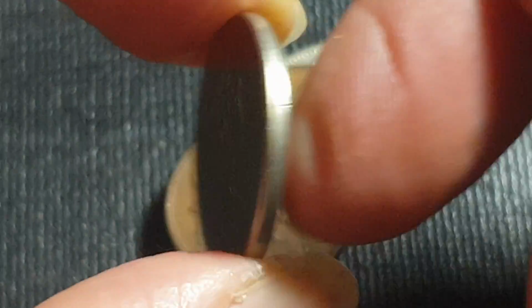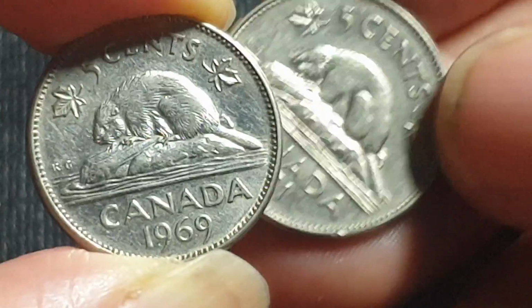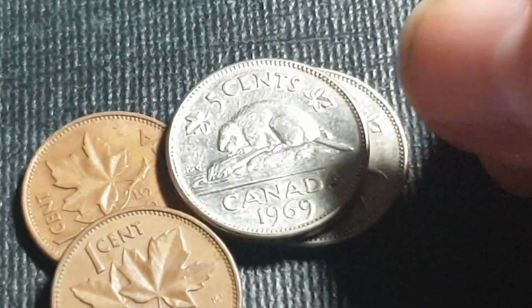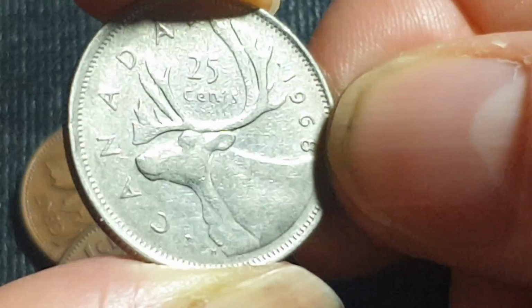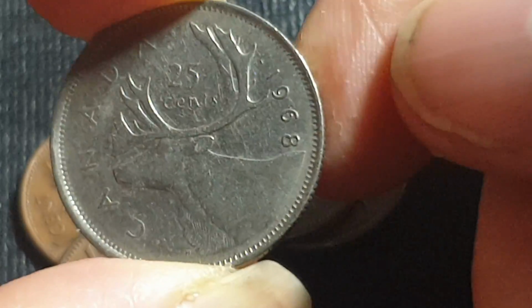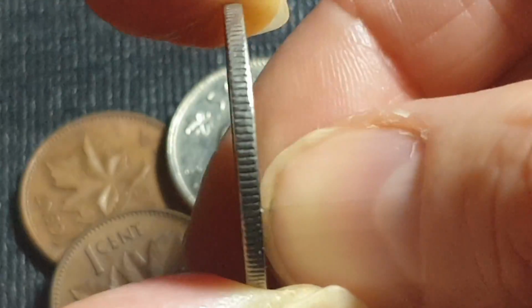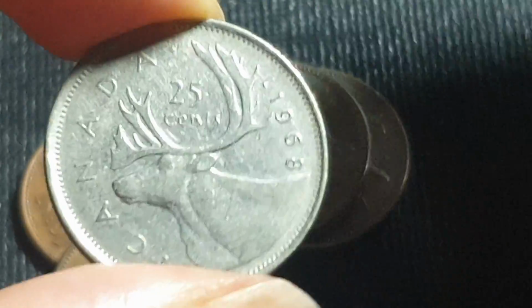And this one is also rotated. So the other 5 cent was 71, 69. So those two are rotated. And then I have a 25 cent or quarter. And no, not rotated. So this is 68. This looks like the copper nickel version, but if it's a silver version, it won't be magnetic. So I mean, not copper nickel, I mean nickel version. So you need a magnet to see if that is magnetic.